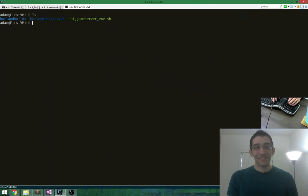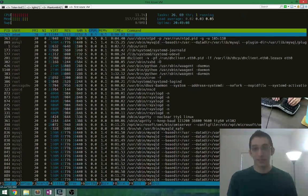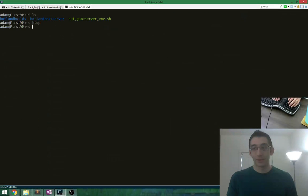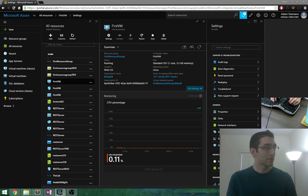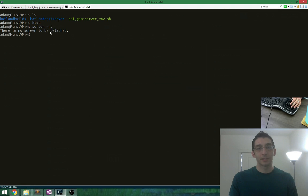Okay. Good new computer. So let's take a look at htop. Yep, looks like nothing's running. So what happened exactly? I gotta do this off screen too. There's no screen to be attached to. I think the computer rebooted then. If there's no screen, that means it must have rebooted.